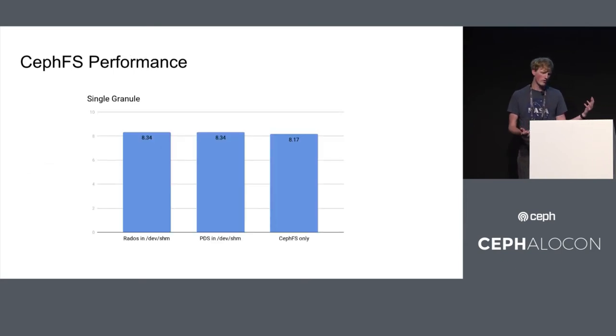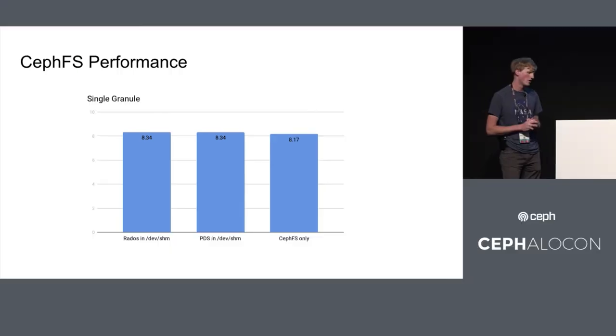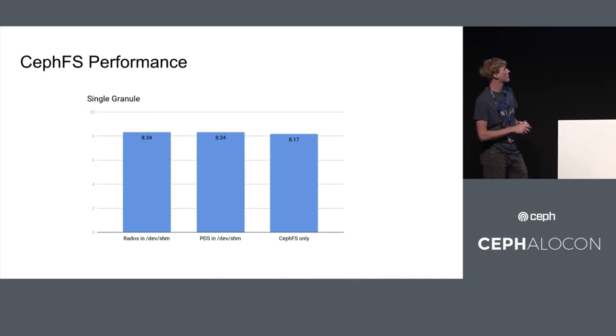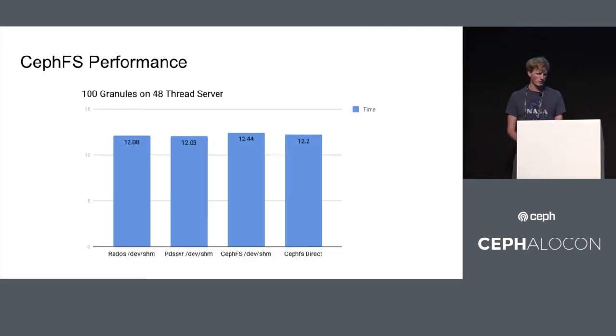And some performance numbers that were actually kind of surprising from some testing that I was recently doing, because I wanted to see how good CephFS was versus what we've been doing with librados. So this one's pretty simple. We're just running a basic algorithm on a granule, and usually we pull the object into DevSHM, and there are two different methods. One is directly, one's using the PDS server to get that chunk of data. And CephFS was actually faster than copying into DevSHM, and that's during the reading and writing directly off of CephFS. But that's only a single granule, so what happens when you scale up?